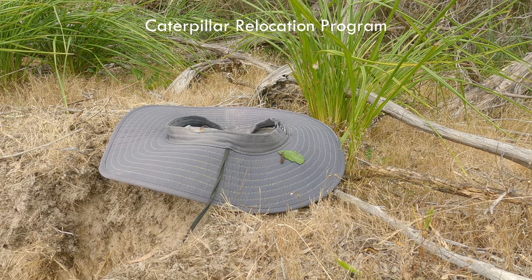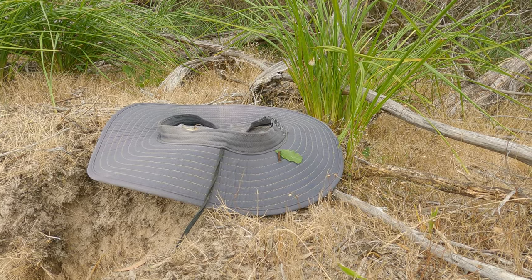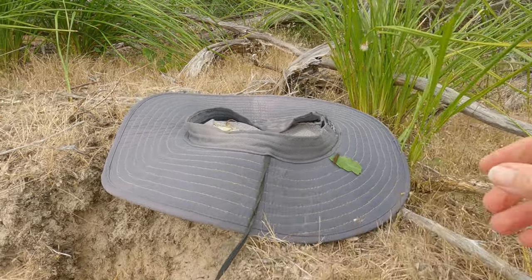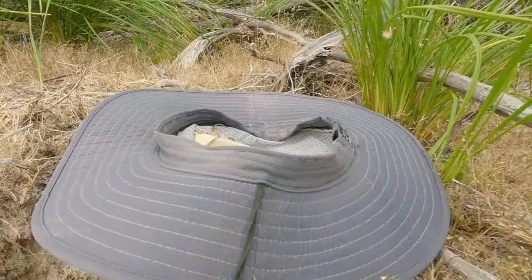A slight detour, just to help a little caterpillar out. It's on the sand, and he wouldn't last long down there because the tide's going to come in. So come on, little guy. Hang on, you're on your leaf. I'll pop you over there. There you go. All right, now he's safe.